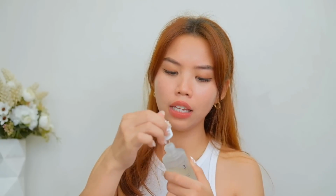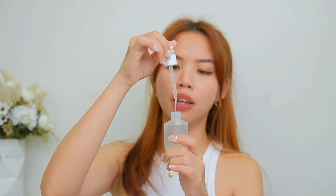The consistency of this serum is not too thick, it's not too thin, it's in the middle, and it's not sticky at all whenever you apply it. And also, it quickly absorbs whenever you put it on your skin, and I just love this serum so much. And I'm halfway through it.